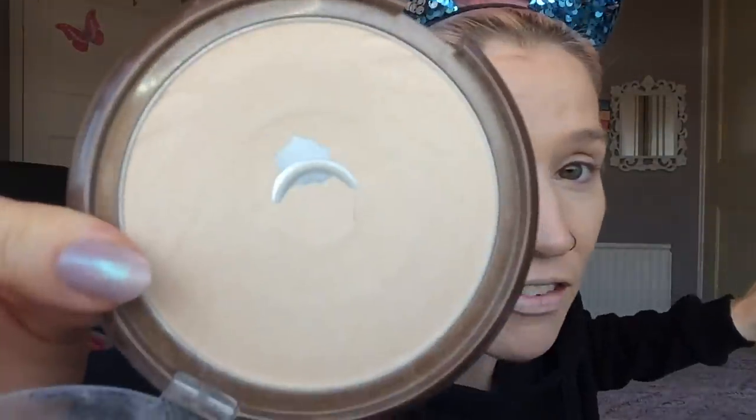Okay, so next I'm going to set my face with my Wet n Wild Color Icon Reserve Your Cabana bronzer. I've hit pan. Seriously, guys, I've hit pan. For this to call itself a bronzer is like the Too Faced foundation calling itself Porcelain shade. It's just not. It's actually a really good all over face setting powder. I really, really love it. It leaves my skin looking a little bit radiant and glowy, which is what I'm always looking for in my life.